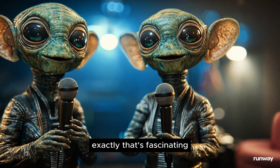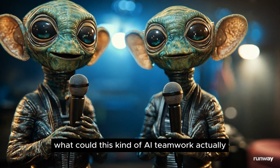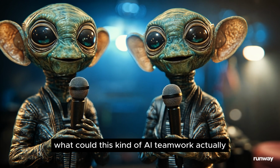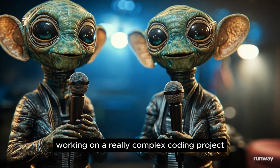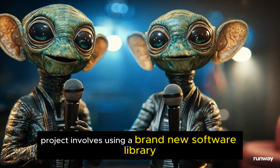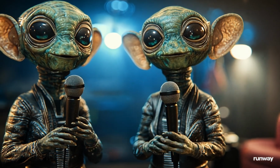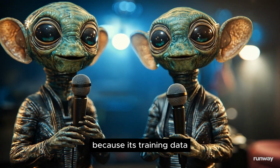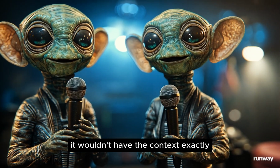Exactly. That's fascinating. But what kind of real-world problems are we talking about here? What could this kind of AI teamwork actually be used for? Let's say you're a developer working on a really complex coding project. And let's say this project involves using a brand new software library, something that just came out. Okay, I'm following. Now, a typical AI assistant, it might struggle with that, right? Because its training data wouldn't include information about this new library. Right, it wouldn't have the context.